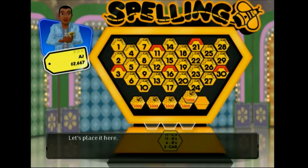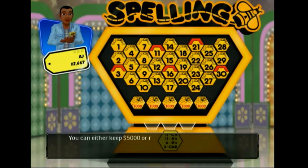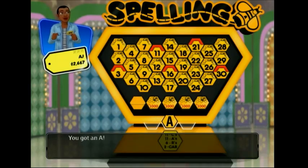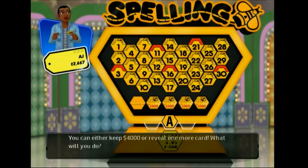Let's place it here. You can either keep $5,000 or reveal one more card. What will you do? You got an A. You can either keep $4,000 or reveal one more card. What will you do?